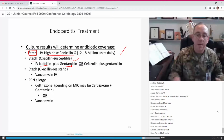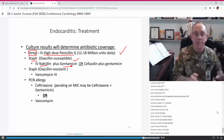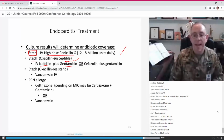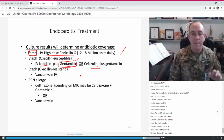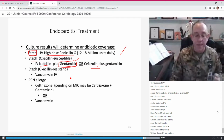Here's a key point. You never, ever give gentamicin alone. Gentamicin is never by itself. It can be with other things, but never by itself. It's an additional drug. So you can use cefazolin plus gentamicin, it doesn't matter, but you can never give it by itself. It's just not effective by itself. It'll actually be very harmful.